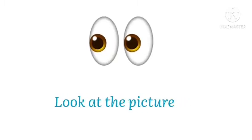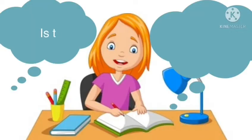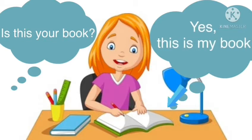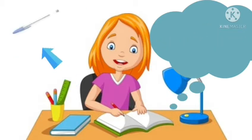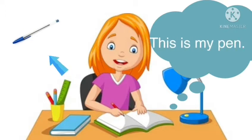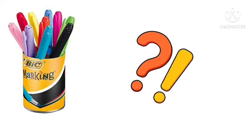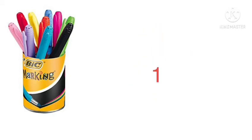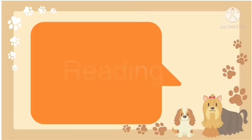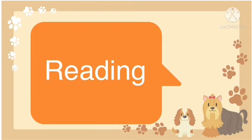Now look at the picture. Is this your book? Yes, this is my book. Is this your pen? This is my pen. What can you see? 10 pens in a pot. Let's start reading.